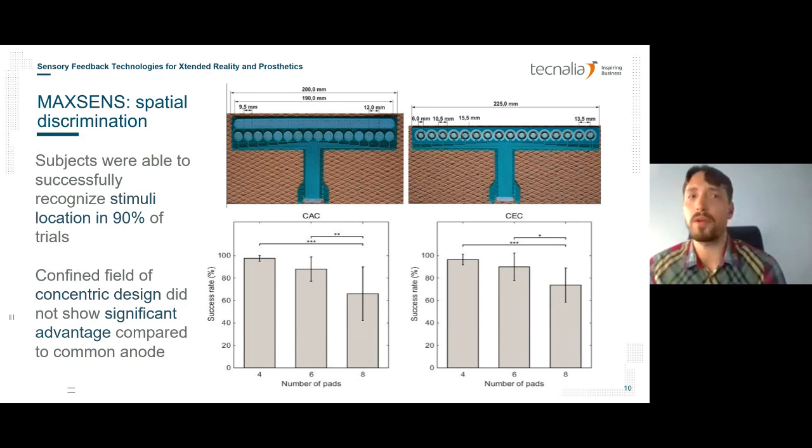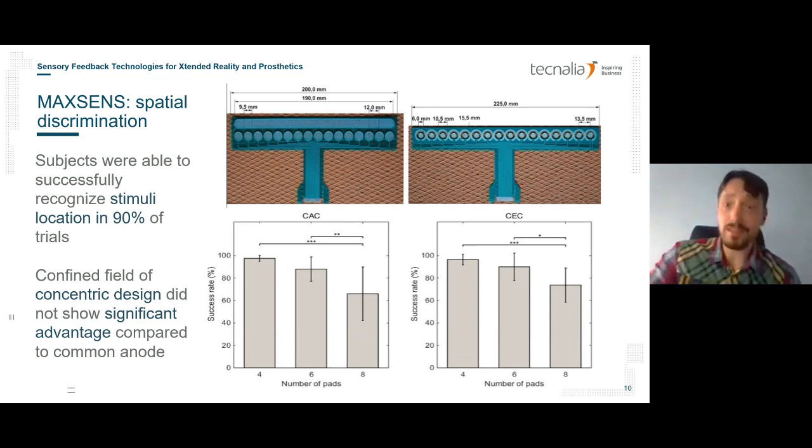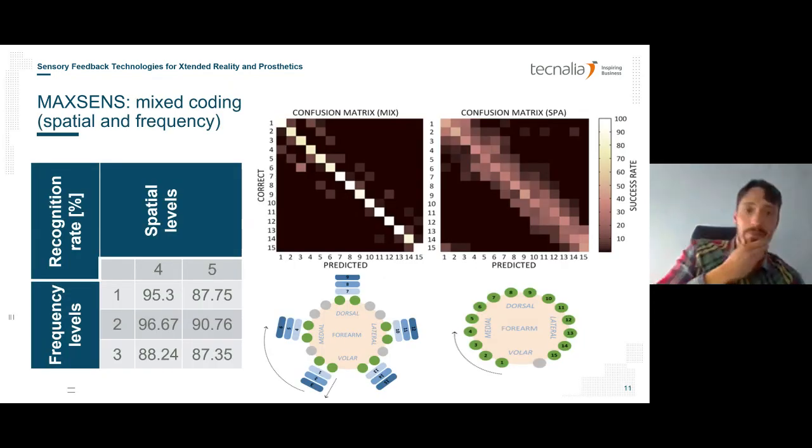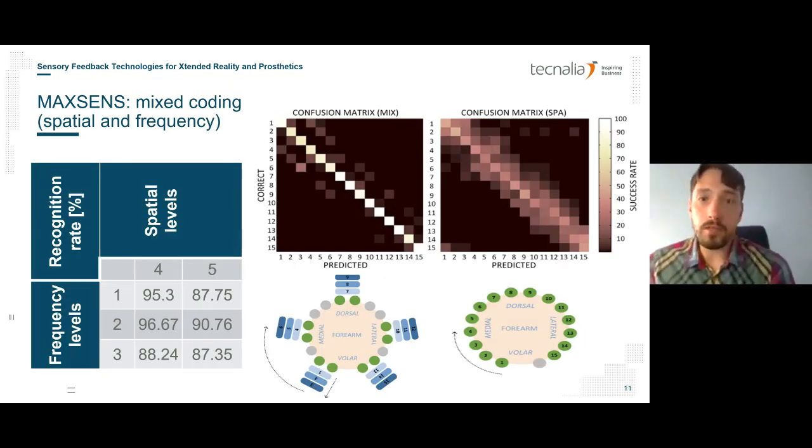So at that point, we were very, very confident that we have something that can provide, let's say, high resolution, high bandwidth of information that can be transferred to the subject. Then the next stage for us was to experiment how this can actually be used in prosthetics. So we wanted to use frequency and spatial modulation to present force feedback from the prosthesis and to explore how force feedback can be used for prosthesis control.